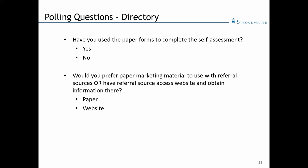Yeah, Laura and Paula, we'll do another packaged email out to everyone on this webinar with the slide deck as well as the paper forms again, so you can start to work through it. As I said before, pulling together a team to go through the paper form might be easier for you than just having one person do it.